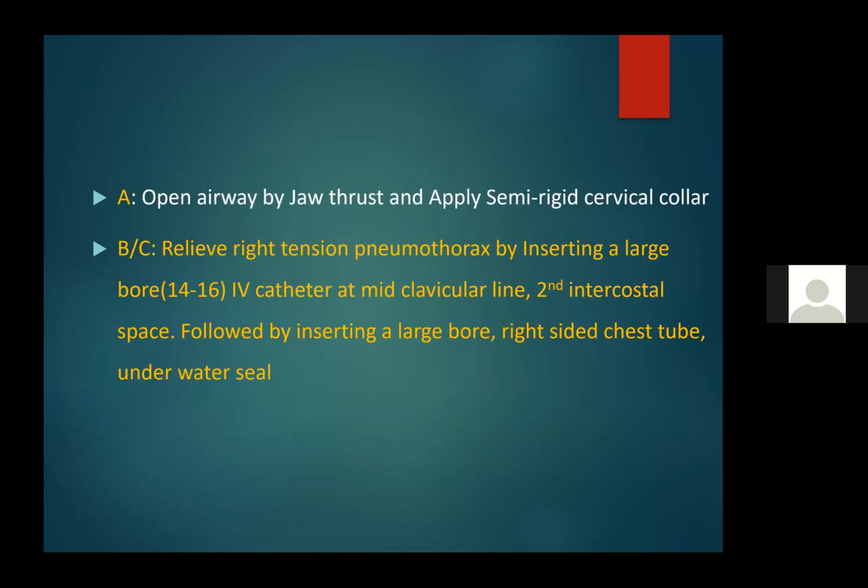So this patient, as we mentioned, has a reduced air entry in the right lung with hyperresonance. So most likely, as some of you answered, this is tension pneumothorax. And how do you manage it? You have to relieve it immediately, as soon as possible, by inserting a large bore needle, 14 to 16 catheter, at the mid-clavicular line, second intercostal space. And it should be followed immediately by inserting a large bore right-sided chest tube with underwater seal. So this is the first step.